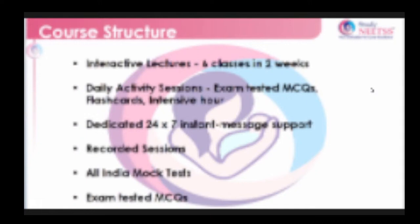There will be a dedicated 24/7 instant message support group, as I already told. There will be a Telegram group, and there will be a StudyMEDIC app group. Both of those you will be getting, and we'll be giving you instant support. There will be recorded sessions in case you are unable to attend a live session. You can go through the recording, but I would urge every one of you to please try and attend the live, because in a live session, whatever enters your ear goes directly into your brain. And trust me, 39 days is more than enough for NEETSS.